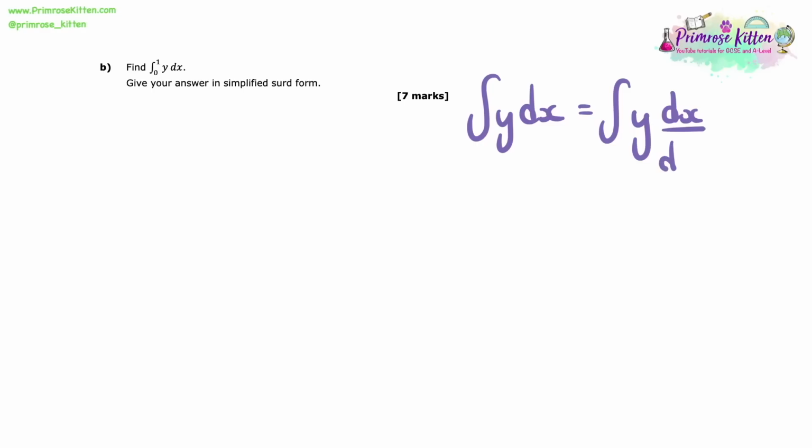So now we're asked to find the integral of y with respect to x between 1 and 0, giving our answer in simplified surd form. So we need to know that when we have parametric equations, the integral of y with respect to x equals the integral of y dx d theta. And essentially this is another form of chain rule. We can see that those d thetas effectively cancel out. However, they're going to very powerfully enable us to rewrite this in terms of theta.